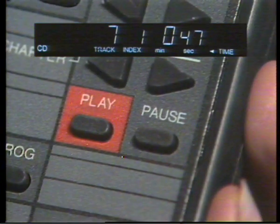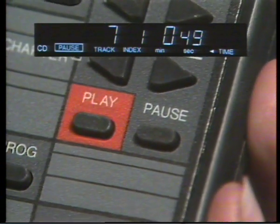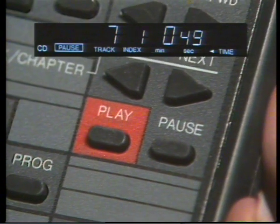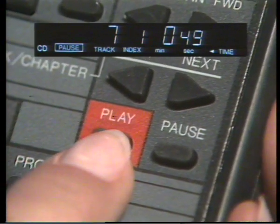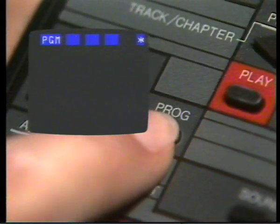And if, while you're enjoying the superb sound of your Philips CDV475, you want to get some coffee or top up your drink, then simply press pause. And use either pause or play to continue. Ease of operation. That's what Philips equipment is all about. But this is CD video, so your television screen can be used as display. Watch.